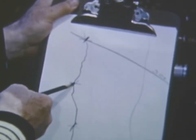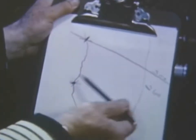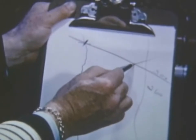Okay, so we tune in this next station down here. And that one says in the little window that we have got a bearing of, say, 260 degrees. So we draw a line through that station at 260 degrees true. And where those two lines cross, that is where we are, right there.